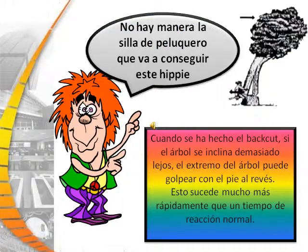When a back cut has been made, the tree leans too far. The butt of the tree can kick backward. This happens much faster than a normal reaction time. Never stand in back of the tree you are cutting.